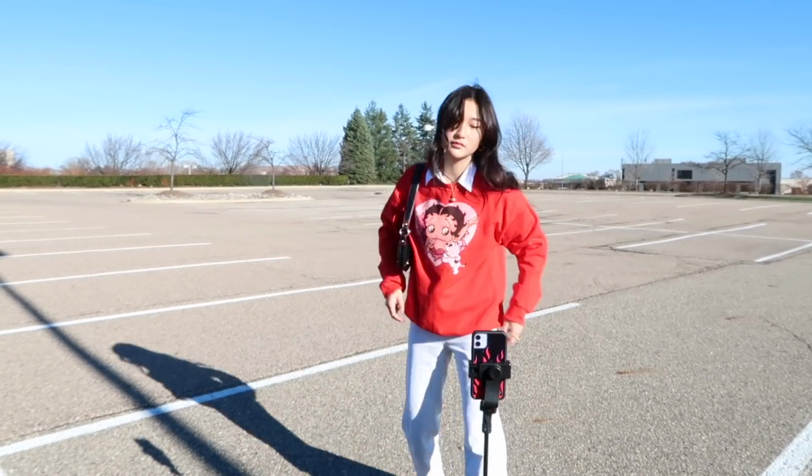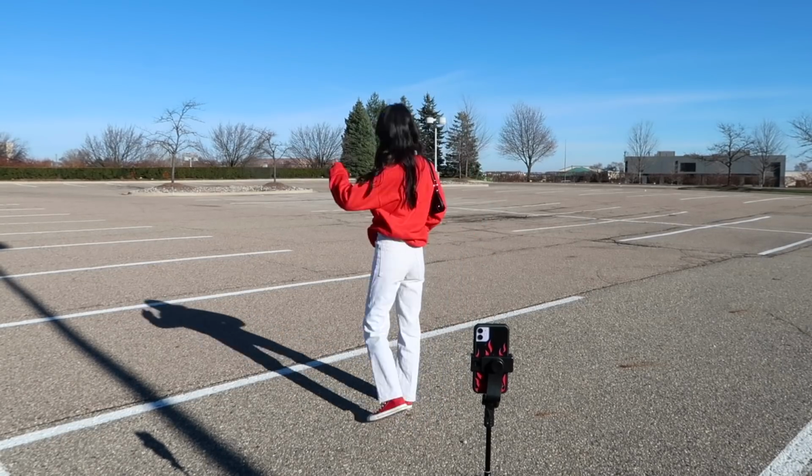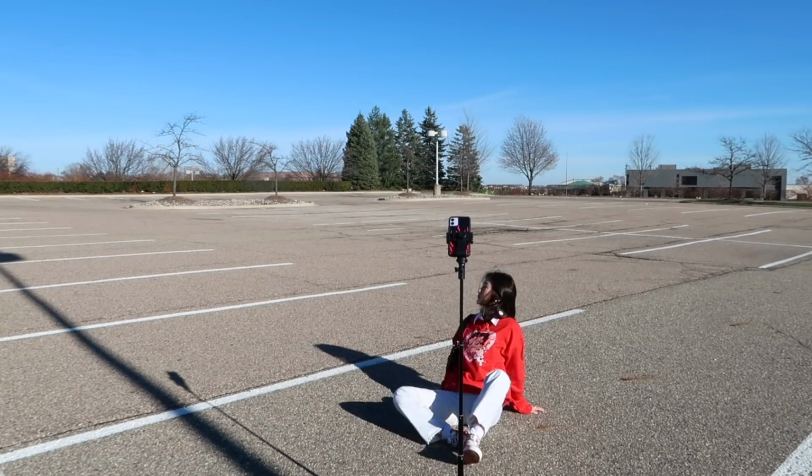I don't have any photos of this location because I deleted all the photos that I didn't like because my phone ran out of storage, but y'all would have to take my word for it that these pictures were not great.